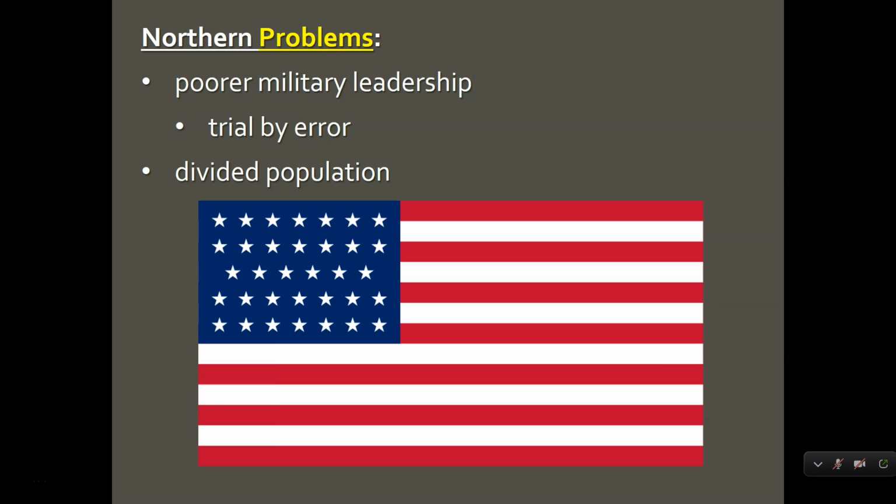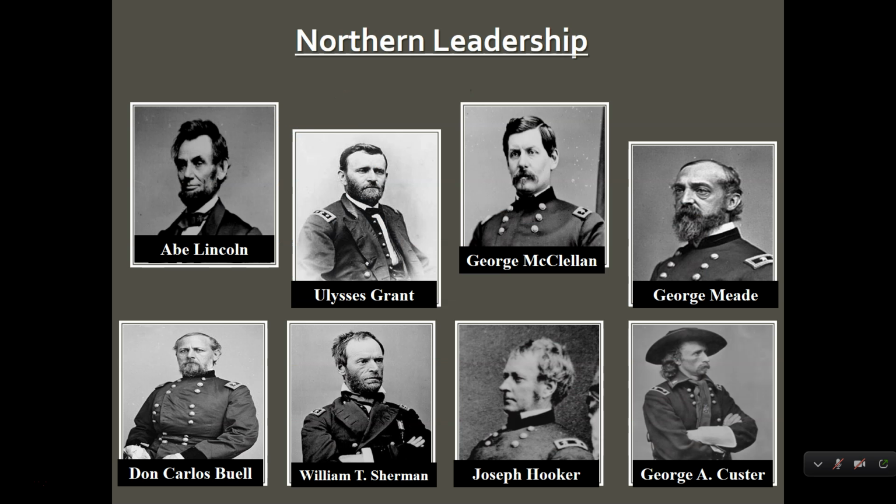You also have this issue of kind of a divided population. Remember, even though Lincoln says this isn't a war to end slavery, at least early on, a lot of people thought it was, and a lot of Northerners did not want to fight to end slavery. They didn't see it as worth their life to free slaves.